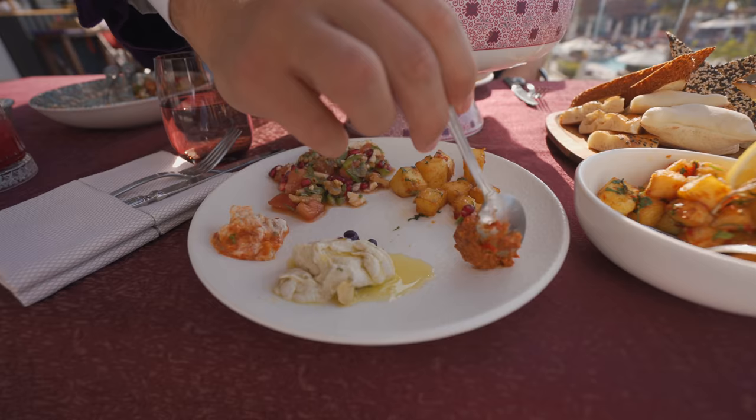I cannot believe how much food we've just been given, and this is only the starter. Oh my days, this is ridiculous. Wow, I don't even know where to start. Like, I don't want to ruin it. Thank you very much. The reason why we're getting a lot of food is because he wants us to try everything. I probably won't be able to eat it all. I hate wasting food, but I want to try out all the cuisine.